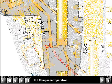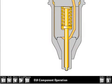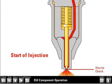As fuel continues out of the plunger cavity, pressure builds very rapidly. The poppet transfers this pressure through the plunger cavity to the nozzle assembly. When fuel pressure reaches approximately 5,000 psi, the nozzle check lifts off its seat and fuel flows out the tip. This is the start of injection.